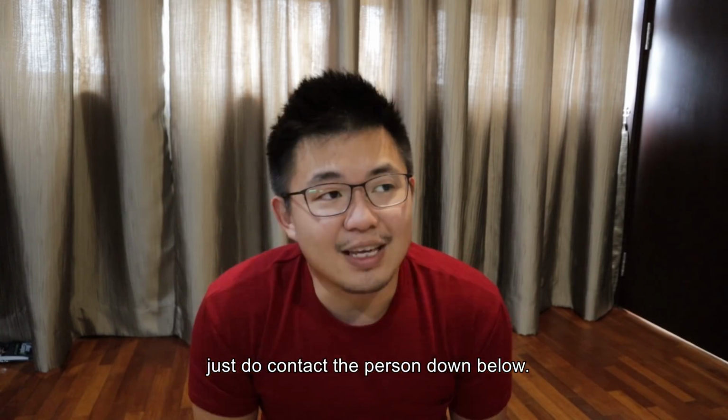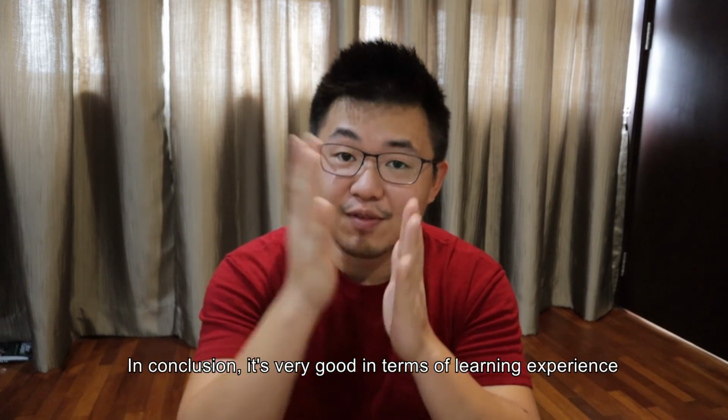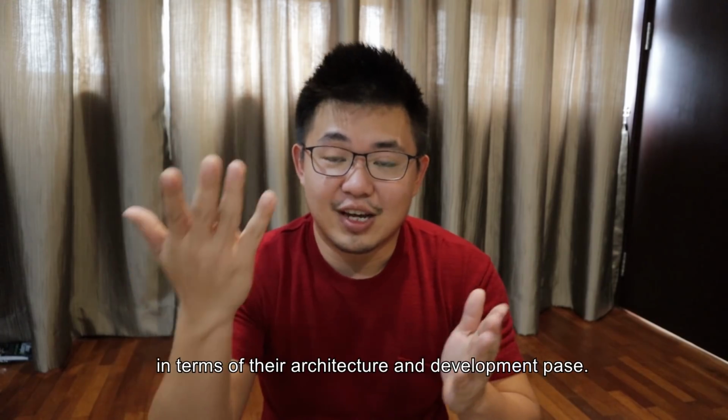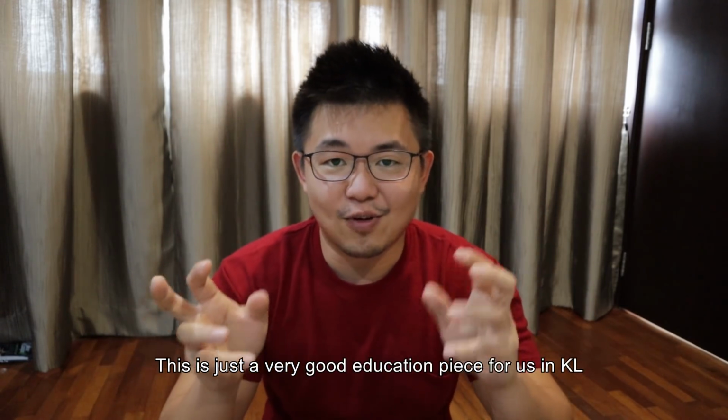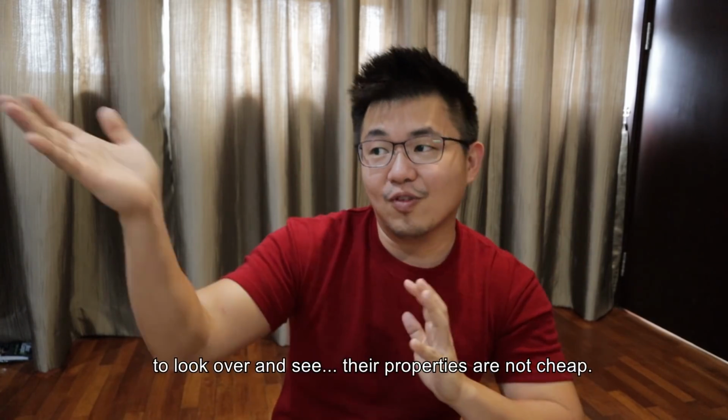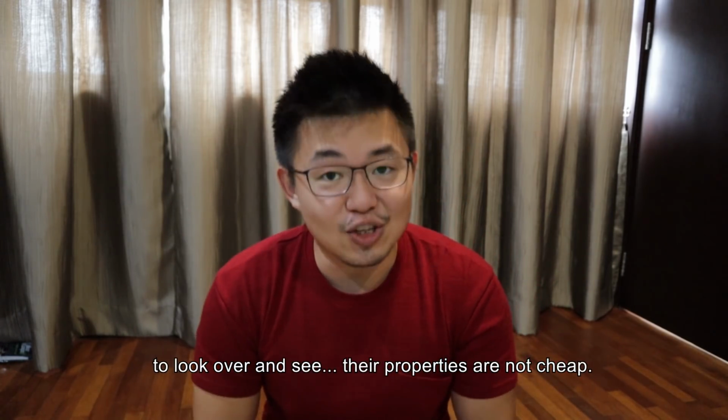In conclusion, it's very good in terms of learning experience, in terms of their architecture, and in terms of the development pace. It's just a very good education piece for us in KL, to look over and see, wow, their properties are actually not cheap.